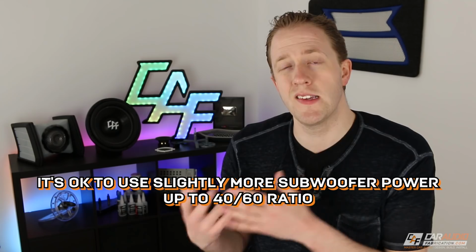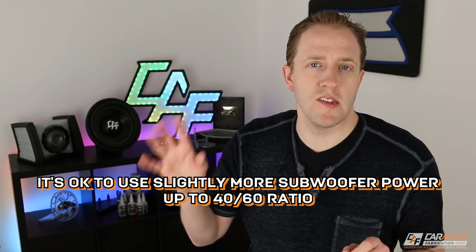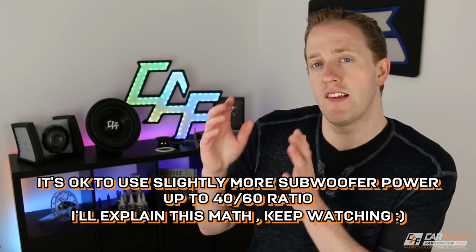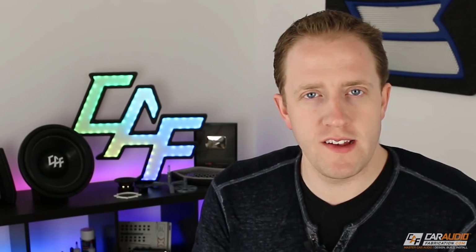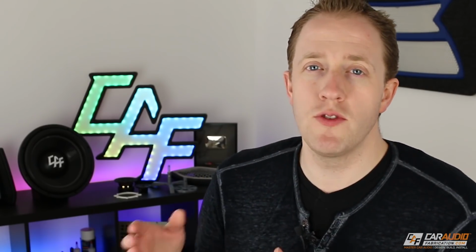Now we can deviate from this slightly and we can use a 40% to 60% split. As an example, say that we still have the factory head unit that's 100 watts, we could use a 150 watt amplifier for the subwoofer, and that would give us a 40% to 60% split. In other words, the radio is accounting for 40% of the total system volume, and the subwoofer amplifier is now 60%. I consider the range from a 50-50 split to a 40-60 split acceptable for total powers less than 400 watts. So using that example with the 100 watt factory amplifier, where you start to get into issues where the speakers can't keep up is when you use over 150 watts of power for the subwoofer.